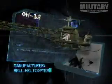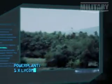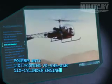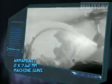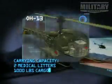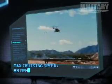Manufacturer, Bell Helicopter. Type, General Utility Helicopter. Power plant, 1 Lycoming VO435A1B 6-cylinder engine. Principal armament, 2 7.62mm machine guns. Carrying capacity, 2 medical litters or 1,000 pounds cargo. Maximum cruising speed, 83 miles per hour.